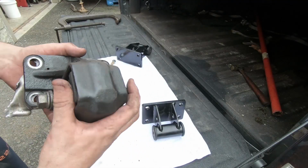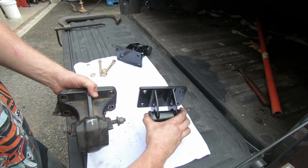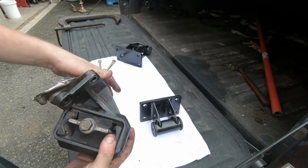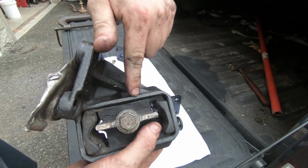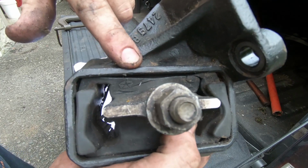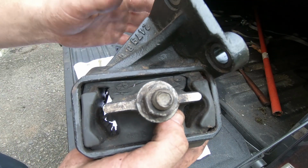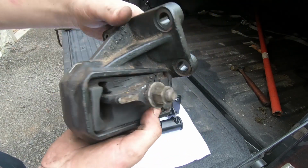Got the passenger side out. I did label it with a T so we could figure out the correct orientation of this one, which is down. So our factory mount, as you can see, is a bit worn. I don't know if that is from what we've been doing with the truck or the 150,000 miles that it's seen. Probably a combination of both, but this thing's definitely worn out a bit.